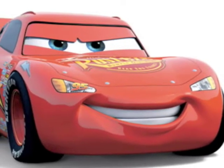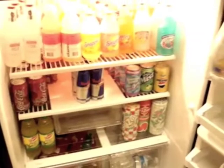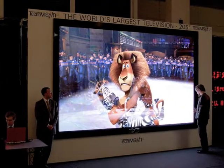Fuel cells can be used as a source of energy to power many of the machines we use in our daily lives, such as cars, refrigerators, and even your TV.